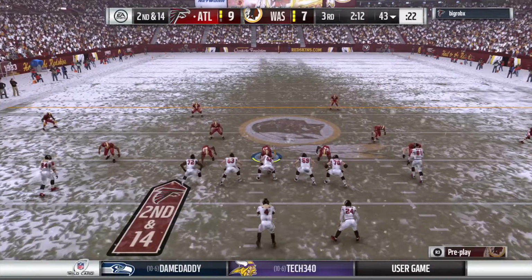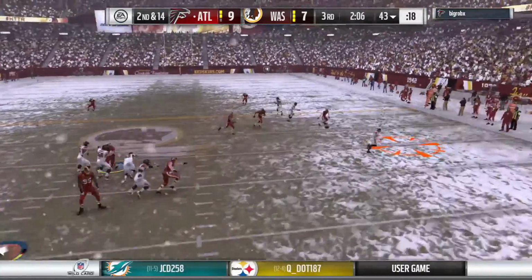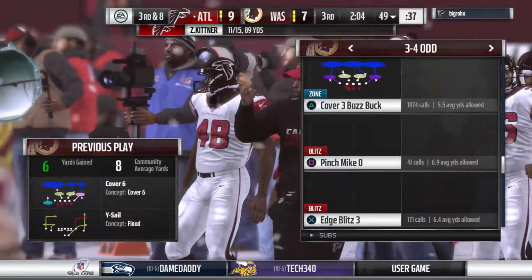All right, here we go. Green, 39. Green, 39. From the shotgun, he'll look to throw. Swings it out to the flat for Freeman. 6 yards on the pickup, and that's going to lead to a 3rd down.